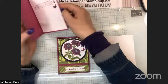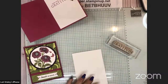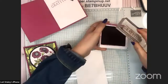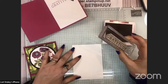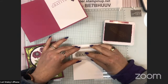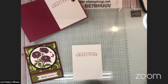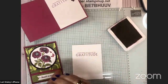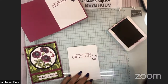And then I think I used the stamp from the Zinnia set with gratitude. Or it says words fail to express my gratitude is what it actually says. And I did that in Berry Burst. And I'm going to do a couple butterflies on the inside here with Blackberry Bliss, just to mix it up a little bit.